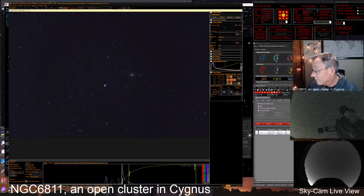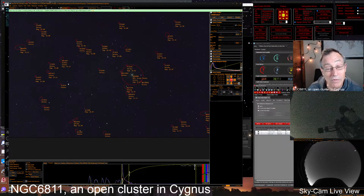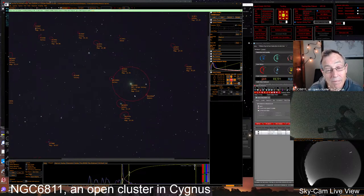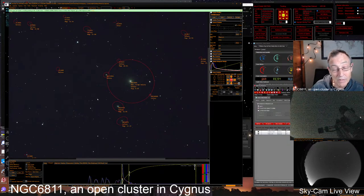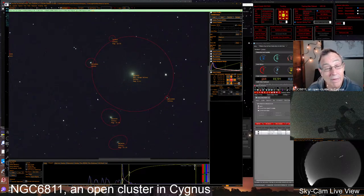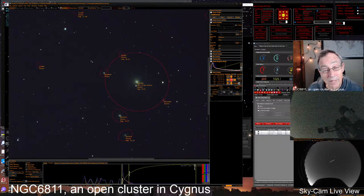Okay, now we should be able to use the deep sky image annotation. NGC 4473. Anybody see 4473? I don't. There's so many objects, it takes it a while to see. That's M87 right there.